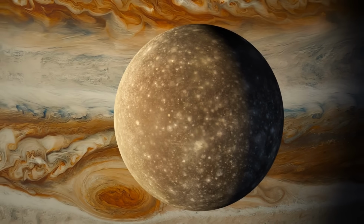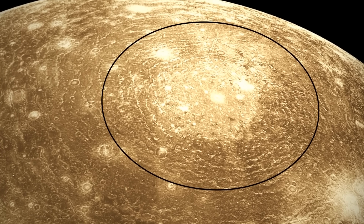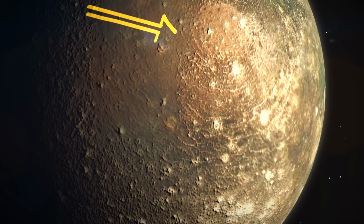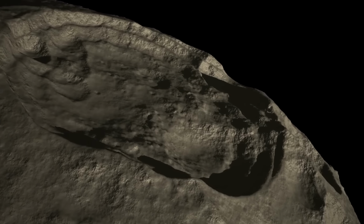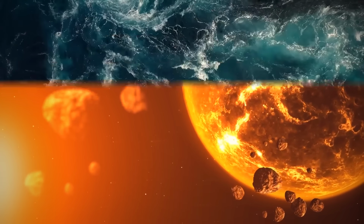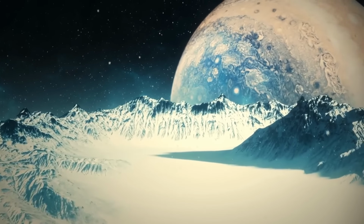And yet, it still has some pretty impressive craters, like Valhalla. The biggest multi-ring crater in our solar system, that's 2,500 miles in diameter. Major craters on Callisto contain more rings than those on other celestial bodies. Whatever hit the moon was big enough to have punctured the thin crust, causing water to spread on the surface. And under this thin crust, there could be either salty ocean or soft ice.